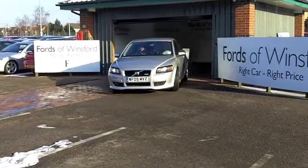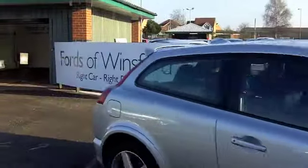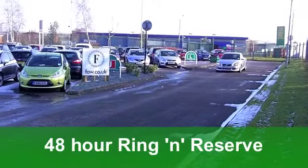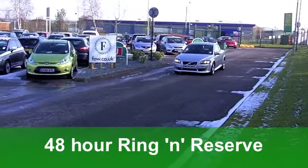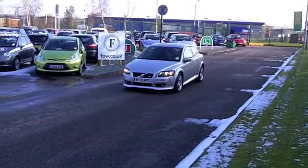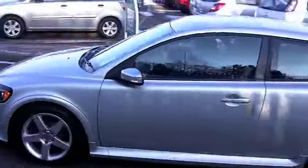Now, you have half leather seats inside and they're very comfortable. You've got a slightly low down driving position in these cars, but that's great because it really helps you feel connected to that road. You've got a CD player to keep you entertained, electric windows, cruise control, which is brilliant, especially if you do a lot of motorway driving.